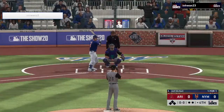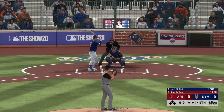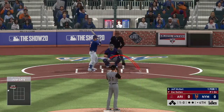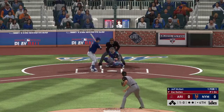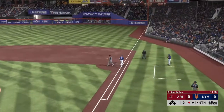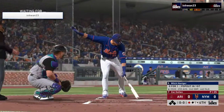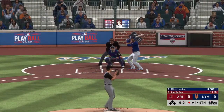So here's Jeff McNeil, leading off for the Mets, the second baseman. Here comes the first pitch. Count 1-0. The windup and the 1-0 pitch. Hit out towards second. And the inning begins with a quick out, number 1. So the bases are empty here with one away. And up next, the corner outfielder Mitch Haniger.